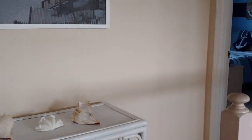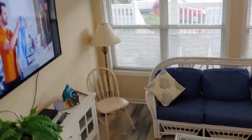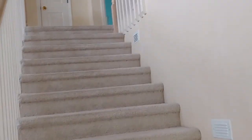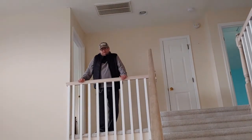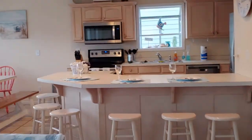I think our bedroom's gonna be downstairs. And then you come down the stairs. There's the kitchen and dining room and the living room. So this is the house. There's Pappy. And I'm gonna take you downstairs and show you the downstairs.